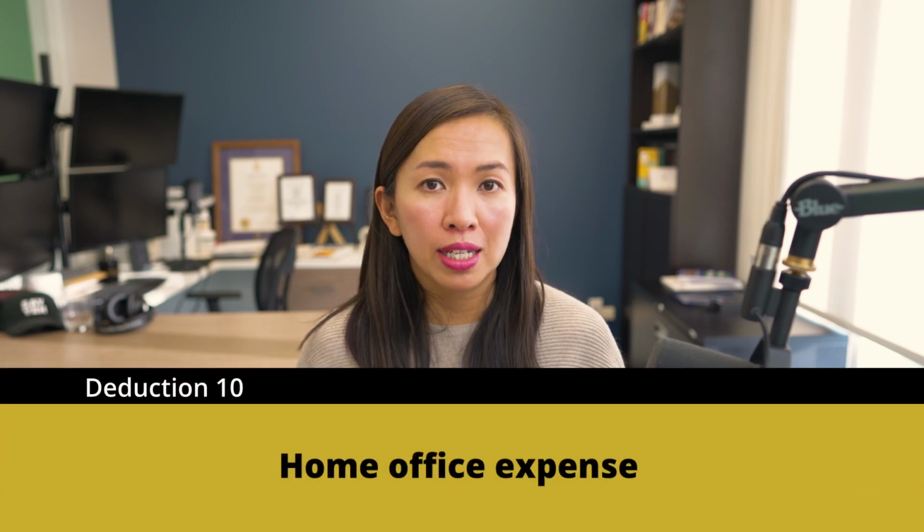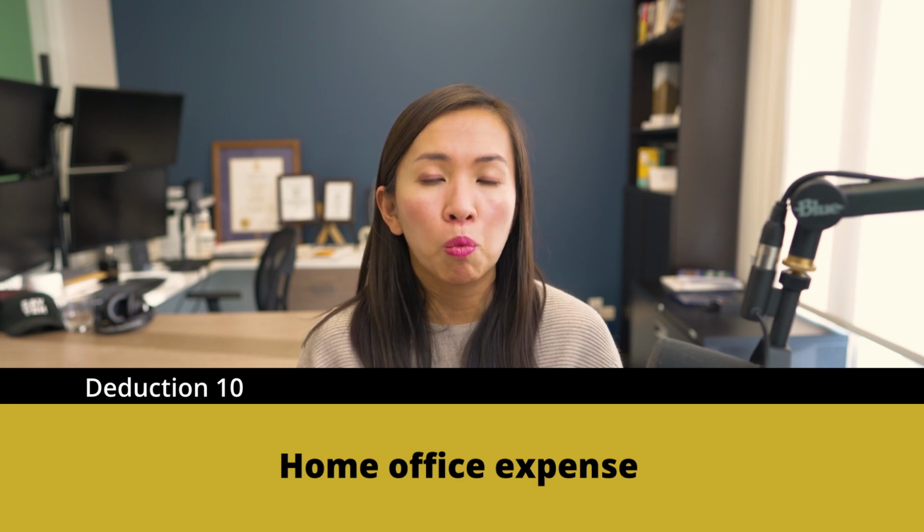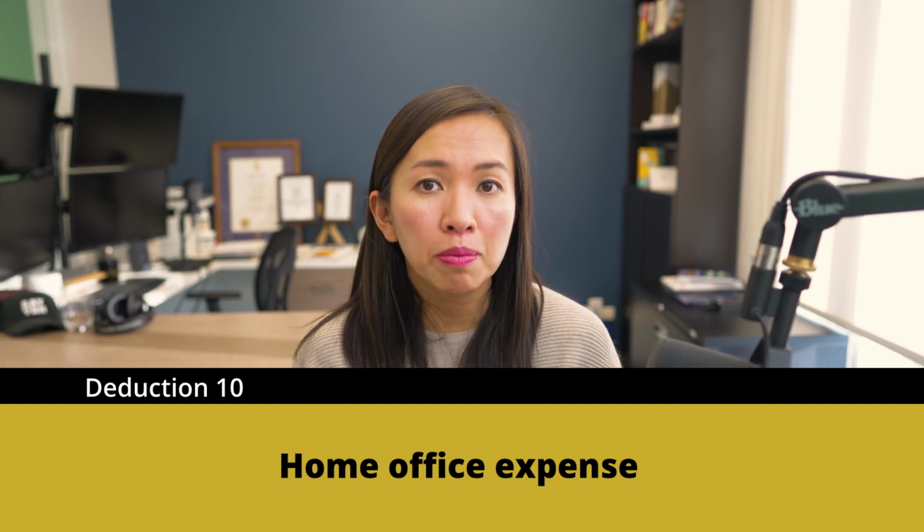Number 10, home office expense. Now, you're eligible to deduct home office expenses as long as you meet one of the following criteria. Your home office is the principal place of your business, or you use the space exclusively to earn business income and you use it on a regular and ongoing basis to meet your clients, customers, or anyone that's related to your business. Now, let's assume you qualify with one of the criteria listed above. It's important that you qualify for one of the criteria before you can actually deduct home office expense.